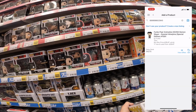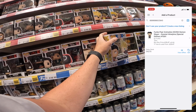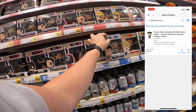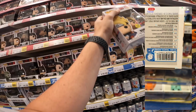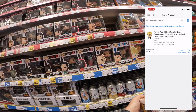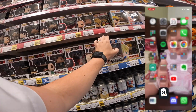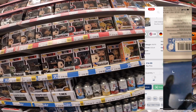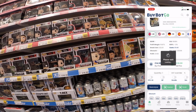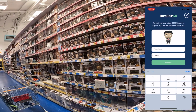Right, so we're back. We're actually back, and you can see my screen now too, which is good for you. So this was $10.99, 54,000 rank, which is not bad. Something I would have picked up if it wasn't VAT registered, hands down. Did I even pick it up? I bet I've picked it up, haven't I? Looks like I've picked it up.